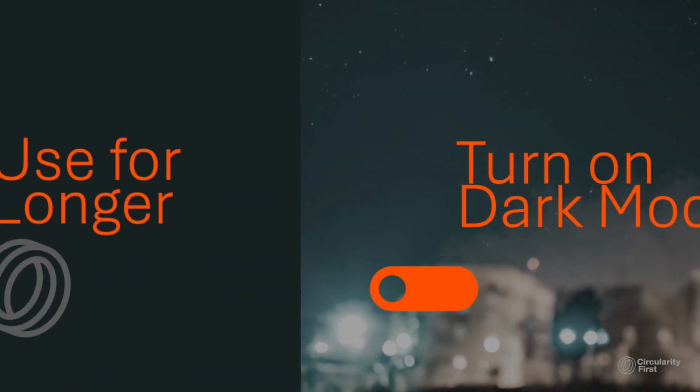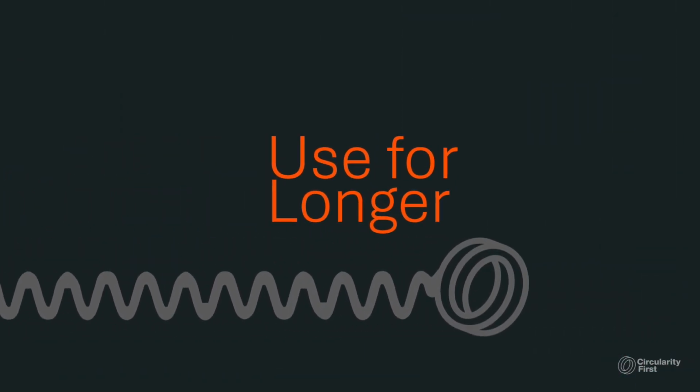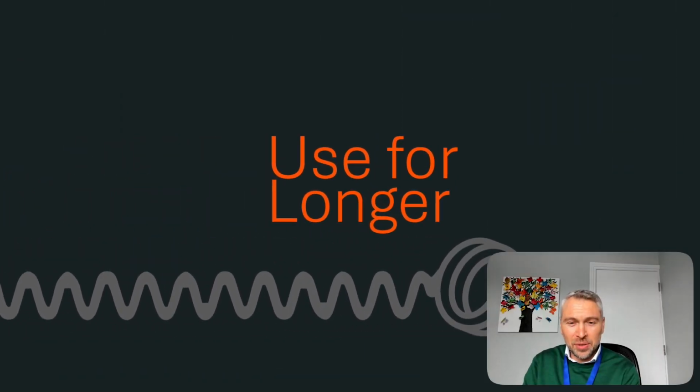So what about using technology for longer? I gave an example earlier of a company that used to recycle their laptops after just 2 years. So how much benefit do you think we could get by extending the life of the technology we use? Anyone want to hazard a guess in percentage terms of how much impact we could have from using things for longer?